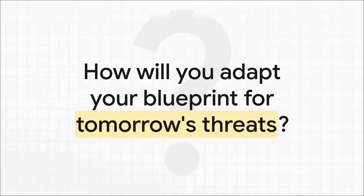Look, building the fortress is really just the beginning. The threat landscape out there is constantly changing, so your blueprint has to be a living document. So I'll just leave you with this one thought. Your fortress might be built for today, but how are you going to adapt its blueprint for tomorrow's threats?